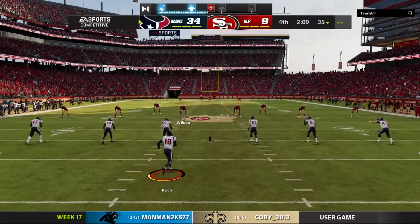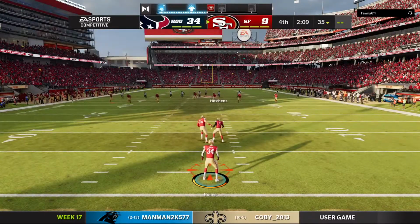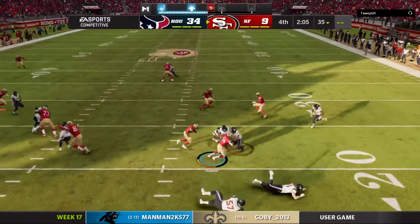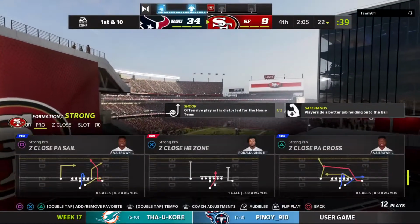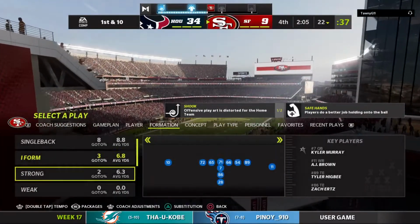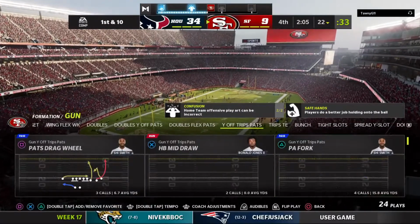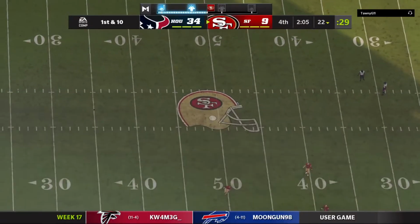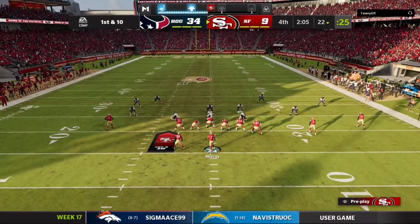The kickoff team on the field now as they will send this one away. Here's Homer to return. And he returns this to the 22. The San Francisco offense ready to start their next drive.